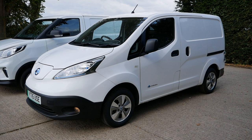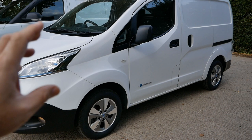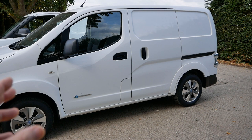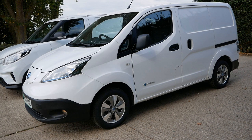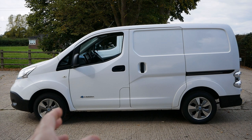This particular van is a 2015 24 kilowatt hour battery version, and it's the Tekna, so top of the range, because it's got the diamond cut alloy wheels there. These vans were originally 24 kilowatt hour batteries, and then in 2018 or so they went with the 40 kilowatt hour batteries. There wasn't anything in between like they did on the Leaf, where they did 30 kilowatt hours, but on the E-NV200s they went straight from 24 to 40. And they've remained with the 40 kilowatt hour battery to date. And as I said, it sounds like these are going out of production, so there won't be anything any larger.